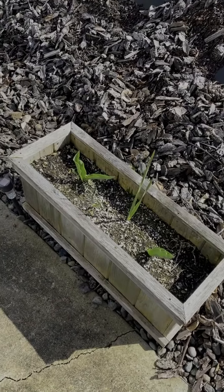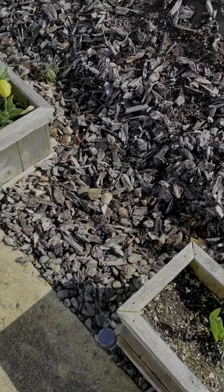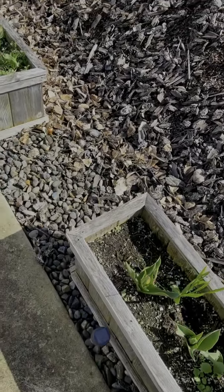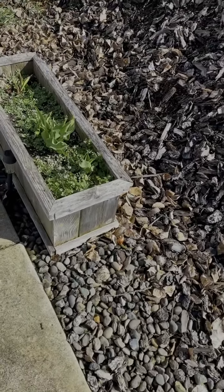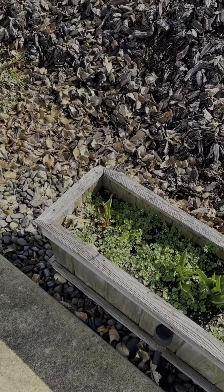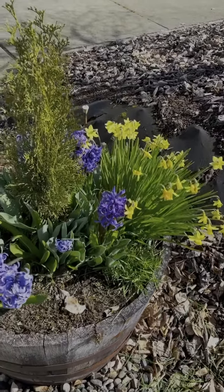We transplanted some bulbs, daffodils, tulips, and hyacinths to our boxes here. And they're doing pretty good for their first year. This barrel here is where we transplanted them from.